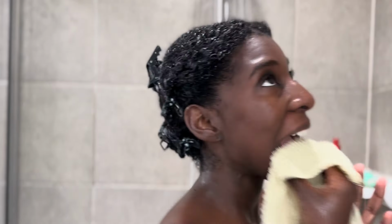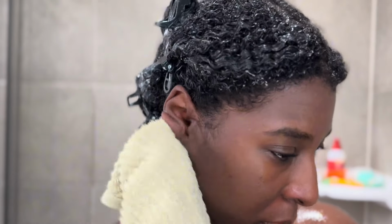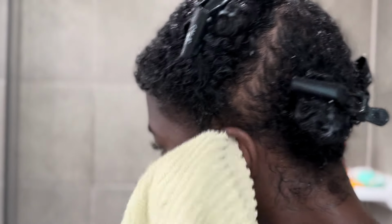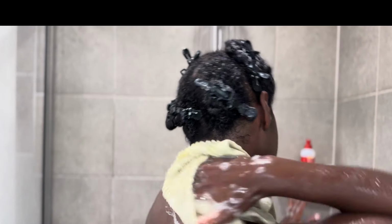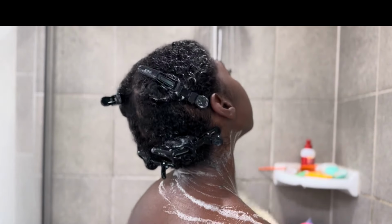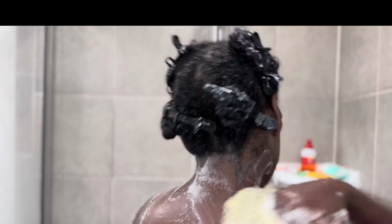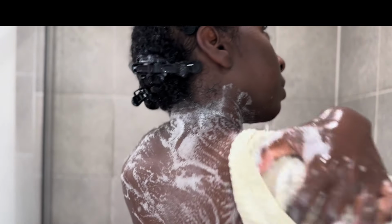So now we let the conditioner sit and it's time to get into our actual shower. Just like you double cleanse your face, you also double cleanse your body. It helps it to get much cleaner. I like to start off with Gold Dial soap, and then I'll follow with a body wash and then a scrub to help exfoliate my skin.